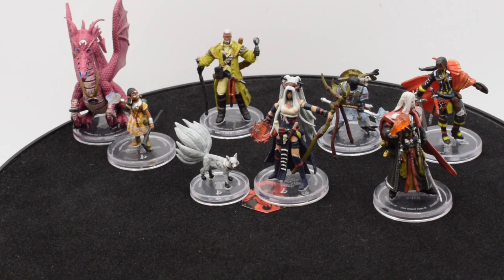But yeah, thank you so much to Paizo and Wizkids for sending these over. These are an epic inclusion to my growing mini collection. So look for these coming out in September. Again, as of the time of me recording this, the current release date is September. No links at the moment as it's so far out.